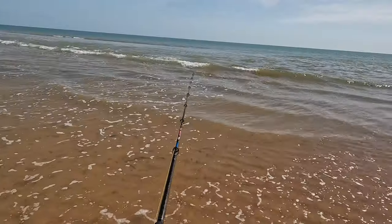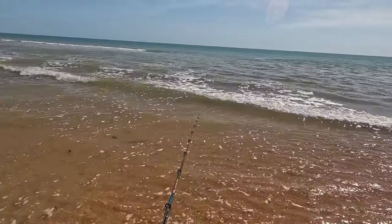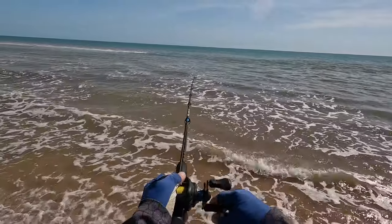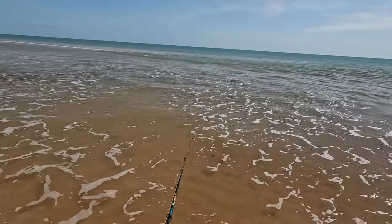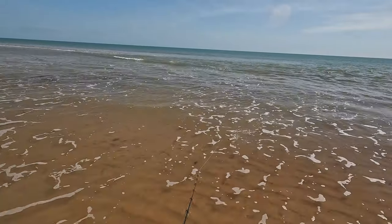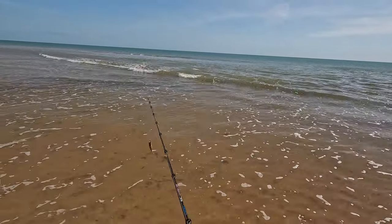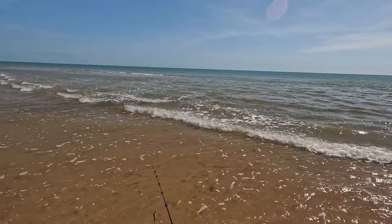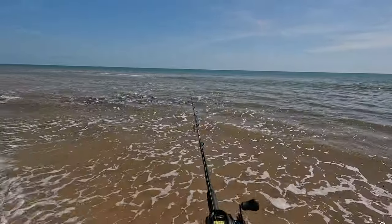I just saw a dolphin come up. Hopefully it might come up again. Over there, that's it. There it is over there again. Looks like it might be a whale. I don't know.